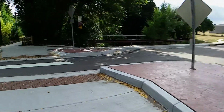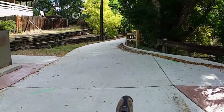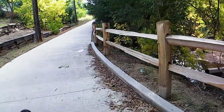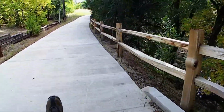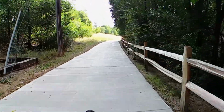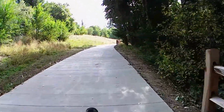This has been one of the little new intersections they built. Puts a little island in the middle, which is kind of good. This is Douglas Creek. There's not much to Douglas Creek. It's a barely flowing waterway. The only time it really flows good is when we've got heavy rain.